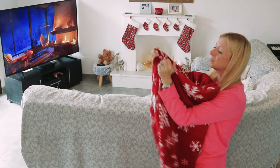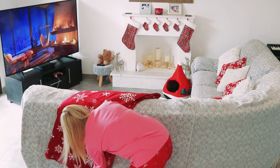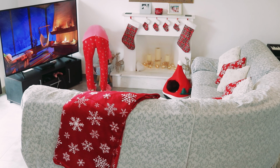I still need to add decor to the top of the mantelpiece. If you have any bright ideas, do share them. This snuggle blanket was an amazing find. I feel it pulls the living room together lovely. I do wish I'd gotten two though.